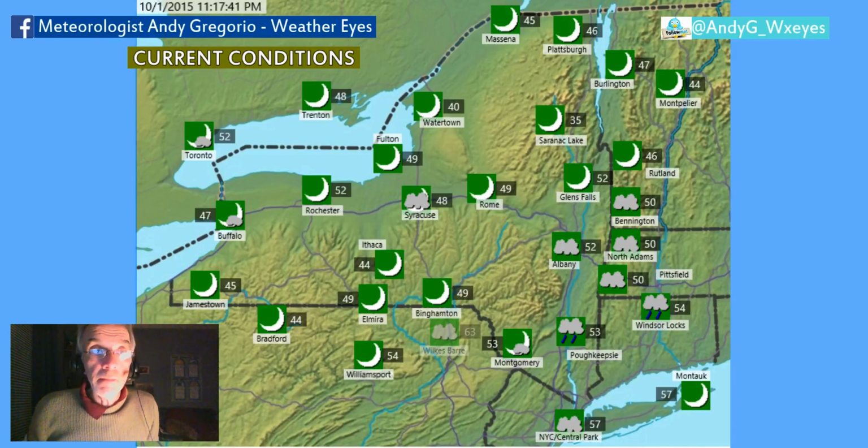in the middle 50s. Basically, what we are looking at is for this area of wet weather to slide off to the north and east during tonight, and that should be the end of it, at least for now.